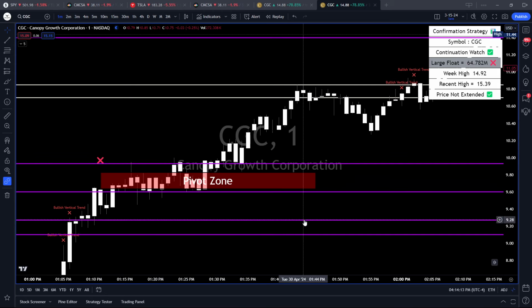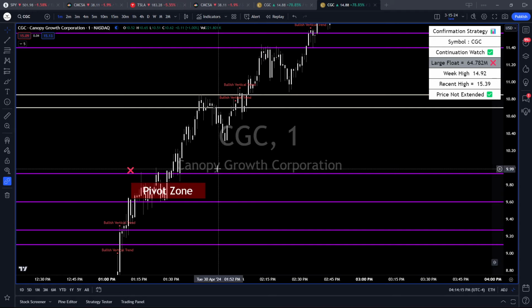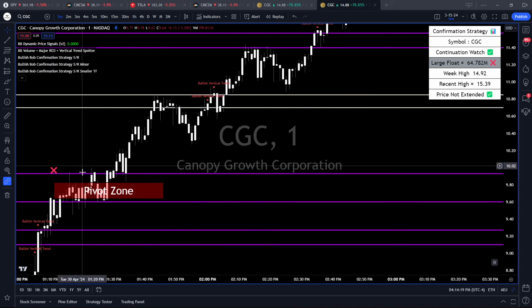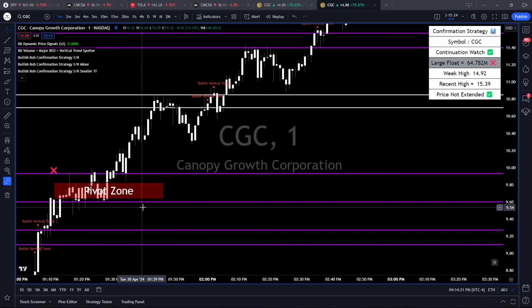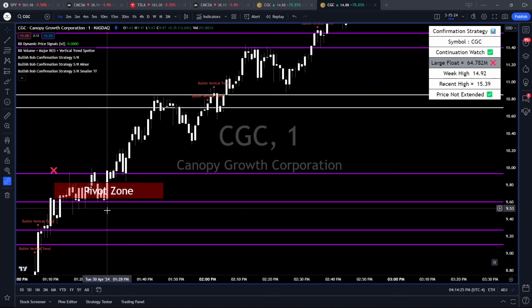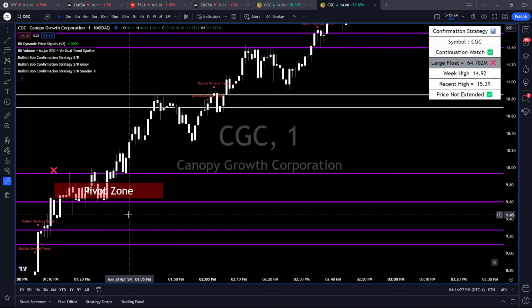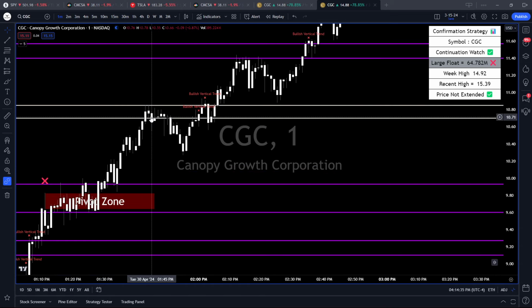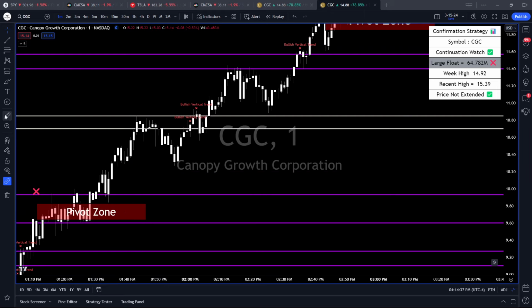So using the confirmation strategy support and resistance in conjunction with our pivot signals, you can see the indicators here, this is going to give us a clear indication of, hey, this is the area we want to get in, and this is the area we want to have our stop loss or our contingent plan, right? And as we close above, with this candle here, closed above, held, and guess what? We're off to the races.